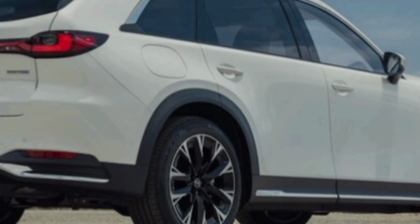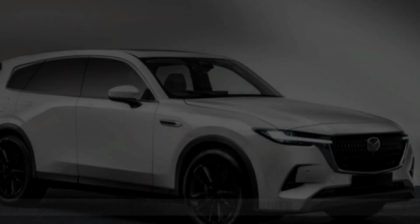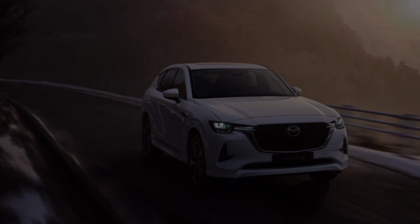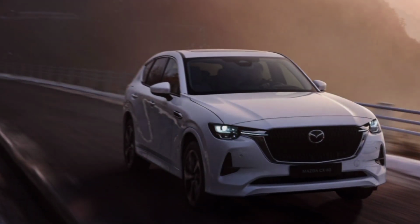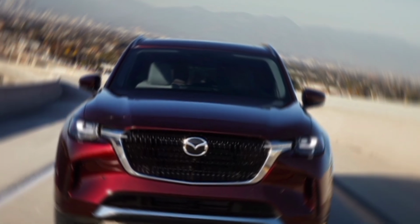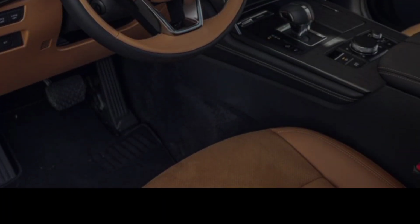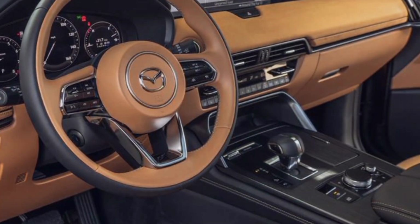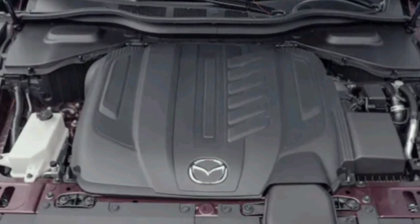Stepping inside, the CX-70's interior is a haven of comfort and technology. The premium materials, including leather and wood trim, create a refined and upscale atmosphere. The driver-centric dashboard is ergonomically designed and features a large infotainment display with Apple CarPlay and Android Auto compatibility. The available 12-speaker Bose sound system delivers a concert-like audio experience.